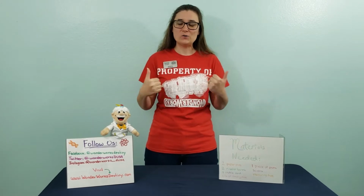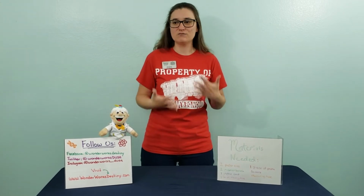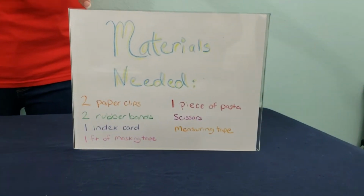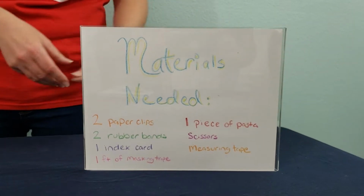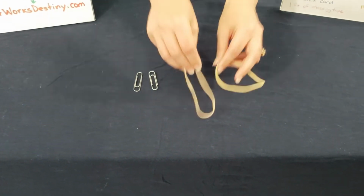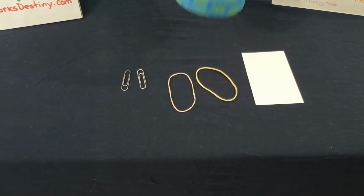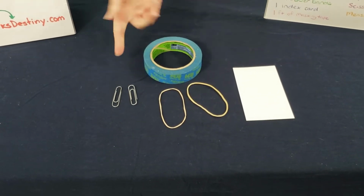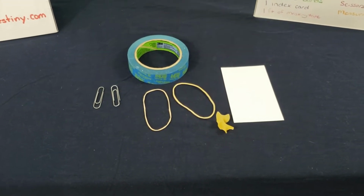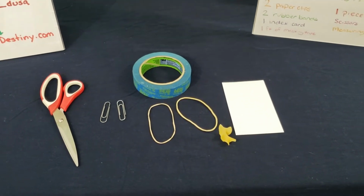All right, so who here loves science? This girl loves science. We're gonna do a little science experiment today, you guys. It's very, very easy. These are the materials that you need right here, and I have everything ready. You need 2 paper clips, 2 rubber bands, an index card, and 1 foot of some type of measuring tape. I'm using painter's tape. You can use masking tape, you can use duct tape, whatever tape you've got around. You need a piece of pasta and some scissors. You littles out there, please make sure you have an adult with you when you're using the scissors. And you need something to measure everything with.